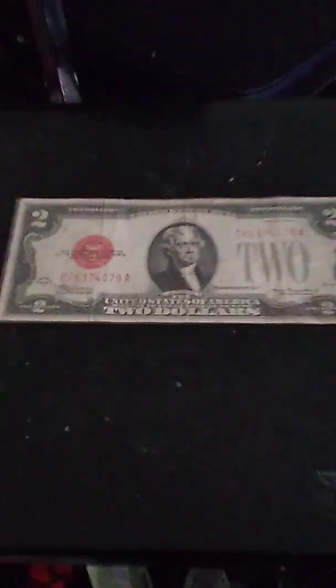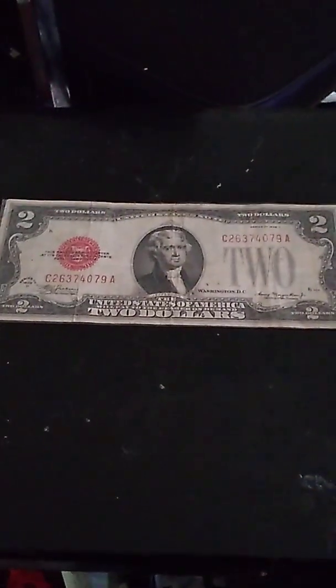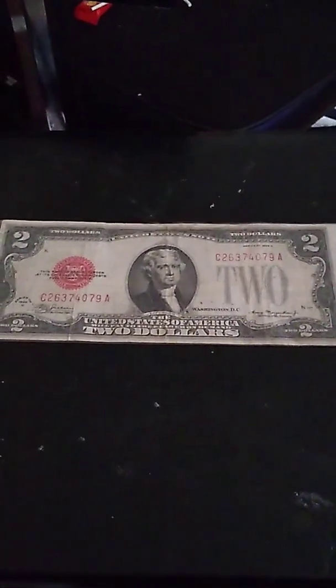Now, our first item that I'm going to show today is a 1928 $2 bill red seal. Now, one thing that people forget about these is that 1928 was the first year of the small paper money twos. And this was a big thing because a lot of people didn't really trust in it. They think that there's a lot of bad juju involved with it. But I, on the other hand, love $2 bills, and they're one of my favorite denominations to collect.